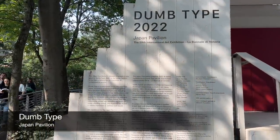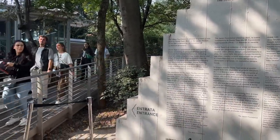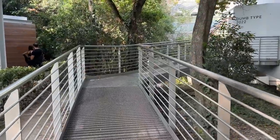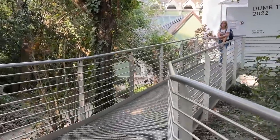This is the Japan Pavilion, and this year it features a work by Dumb Type. Dumb Type is an art collective made up of 9 members, and they're known for installations and video works.